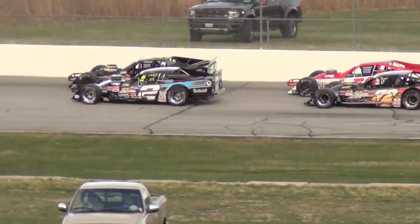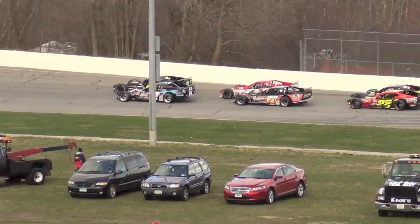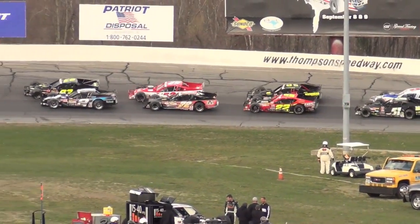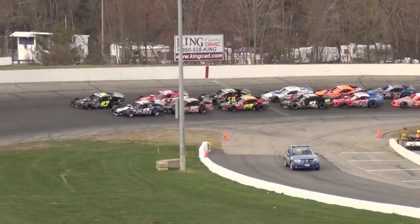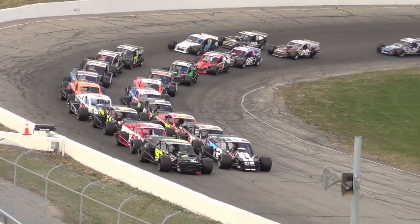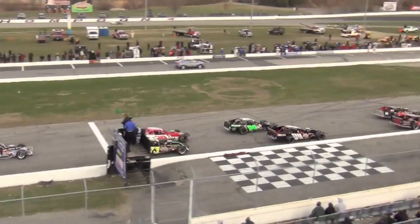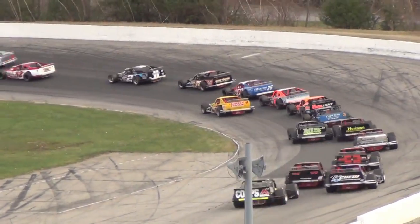And here under caution, getting ready to go back to green once again. Pennick on the outside, the 2 of Zegedy on the inside. Chuck Hosfeld, we talked about him earlier, one of the Empire State competitors. Hosfeld, always a strong runner whenever he pulls into one of the area speedways. He'll restart from 3rd as we get ready to go back to green. Pennick on the outside and looking for the green. He will pull away and he'll be your new leader when they go down into turn number 1.